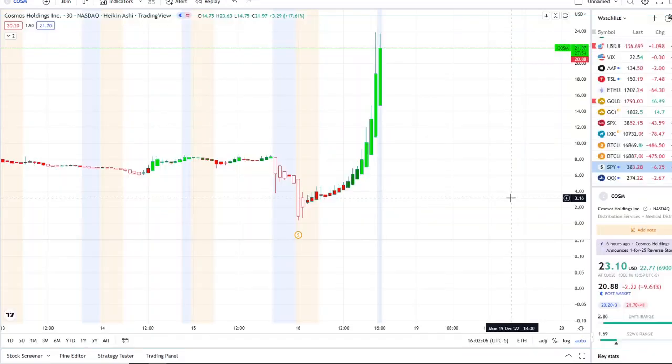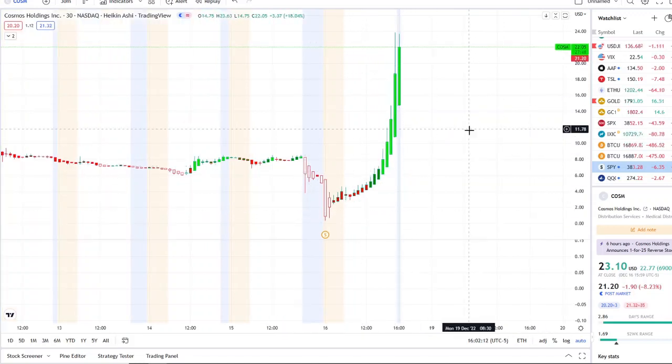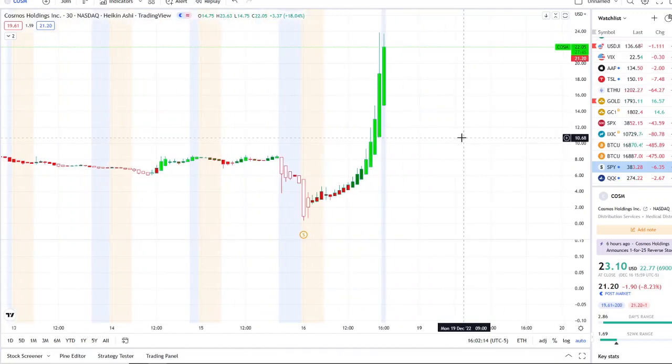Here we are with COSM stock, Cosmos Holdings Inc., doing a full transition here after the split from the dip area into the rip area. And it was not the only stock experiencing volatility. The overall market did as well.